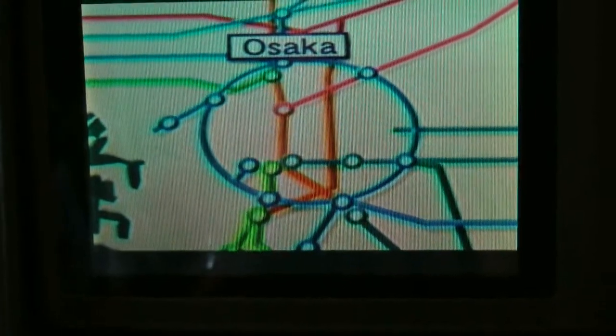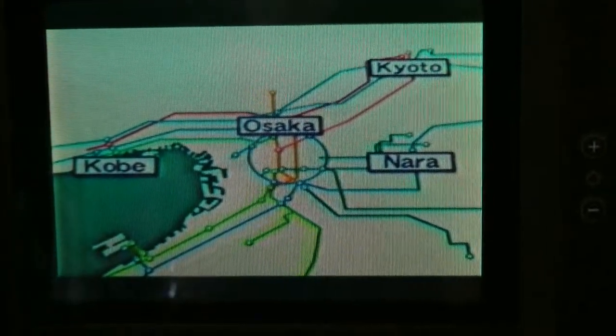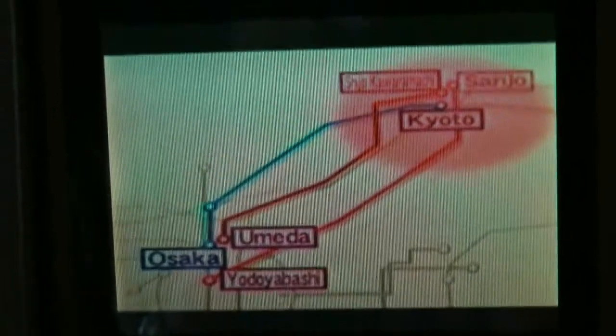Using Osaka as a hub for sightseeing, visitors can reach Kyoto, Kobe and Nara by train in less than an hour. They're basically saying that you can use Osaka as a base and travel to Kobe and Kyoto by train very quickly on various train companies which they have in Japan. Most well known is probably Japan Rail.